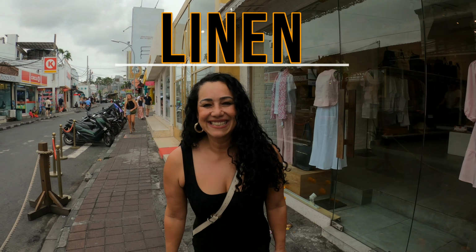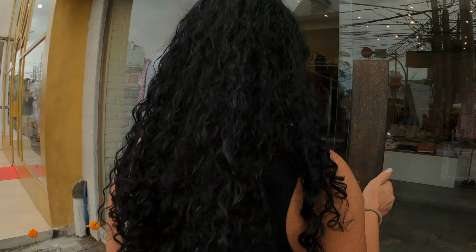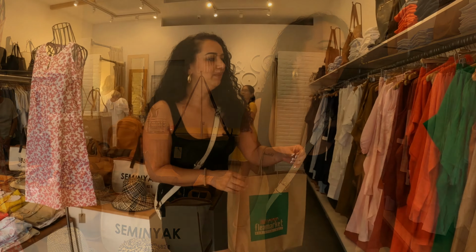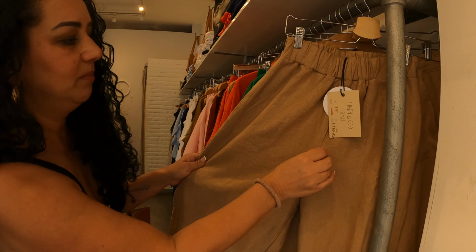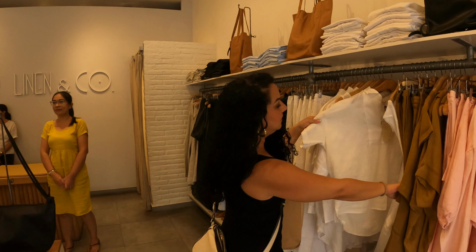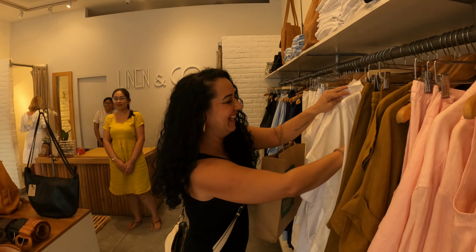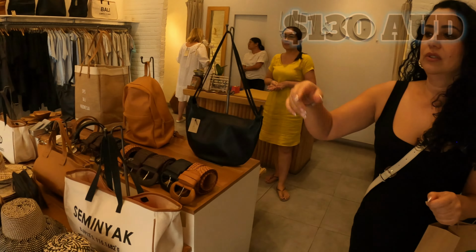Bye-bye. This one's called linen. Linen coat. Great for this weather. Let's go. Lovely Seminyak bag. Let me have a look. Some nice linen pants. They look great. Perfect. It's $156. Yep. Very nice. You're looking for a set? Nice white linen set. Another $120 for the top and then the pants, $130.